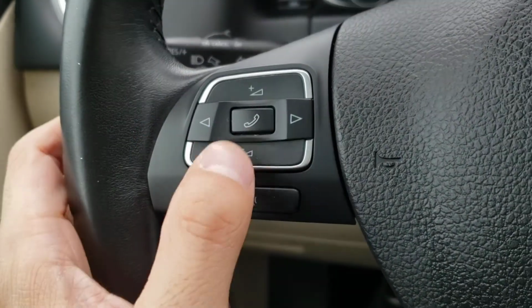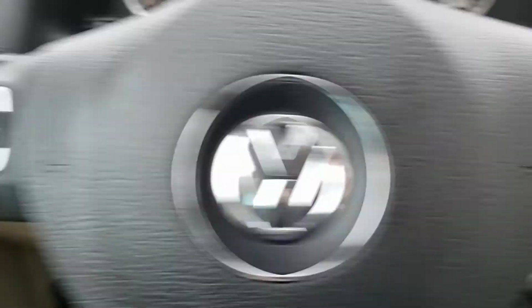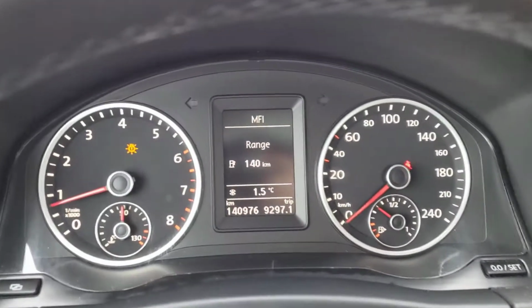On the left-hand side of the wheel, you do have the audio controls, including your volume rocker and your track selector buttons. You've also got the Bluetooth hands-free calling button, as well as your voice recognition button. On the right-hand side of the steering wheel here, you have the buttons to navigate the screen in the center of the gauge cluster. So let's go ahead and take a look up top.